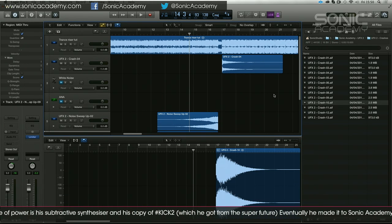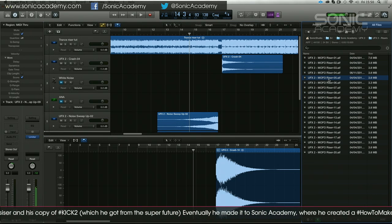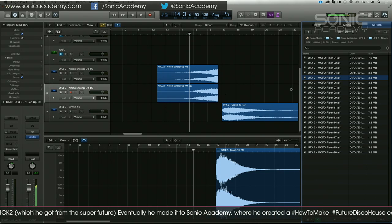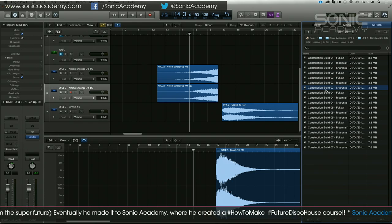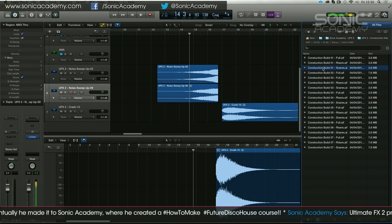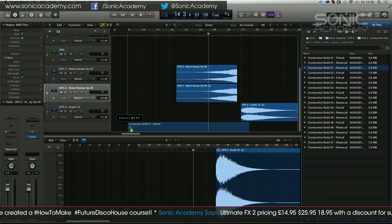Fair enough. What else would we put in? Riser. Perhaps any snares and stuff? Well, let's go to construction kits. So this would be a good one. The snares in the construction kit are 1 to 8, the tracks at 1 3 8. How would you deal with that in Logic? The way Logic's playing today, God only knows, but we just drag and drop it.